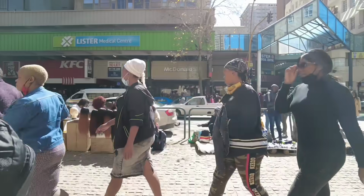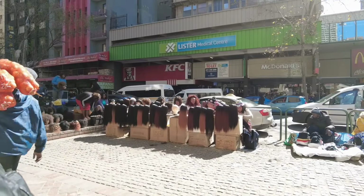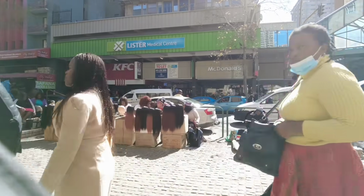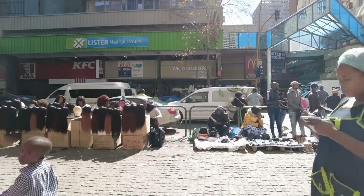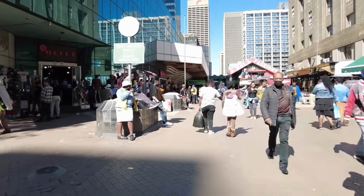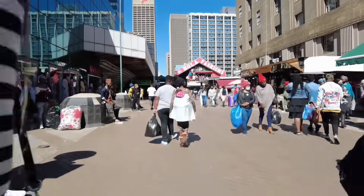So you guys can see, there is McDonald's. Come on, next door, there's KFC. And then right there on the left is Bafana Bafana, shoes and bags. So if you're looking for shoes and bags, you can go there. Okay, so when you are standing here by McDonald's, by DSV, you see that DSV? You're going to cross the road. And when you cross the road, darling, look at that. You are at Small Street.